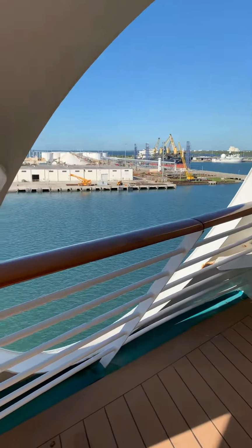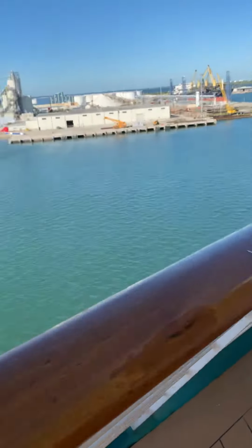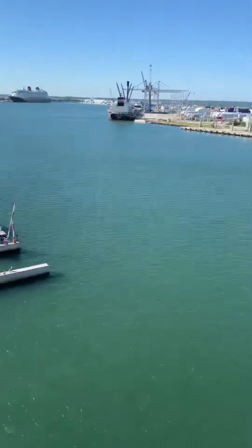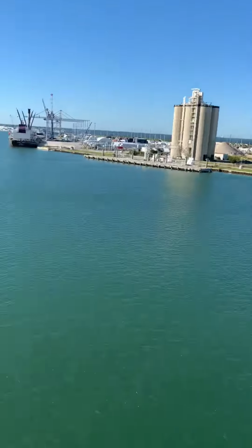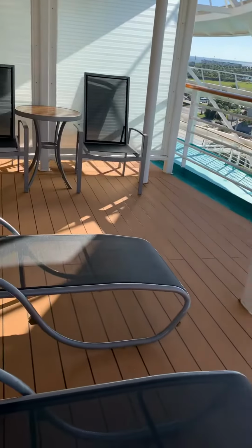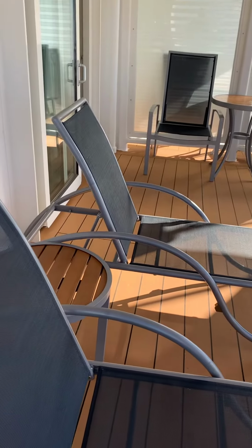And you even have an area, all this is undercover, so even if it's raining, you can be out here. And you have another portion over here on the side. You could look out, and it's unobstructed here, see? So there you go, 7708. It's beautiful.